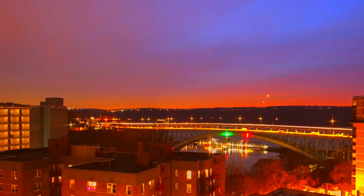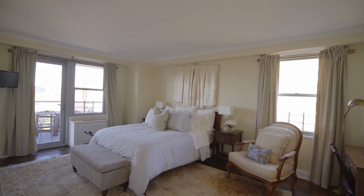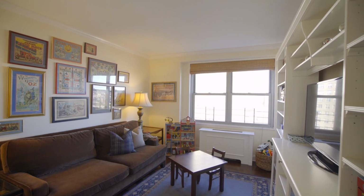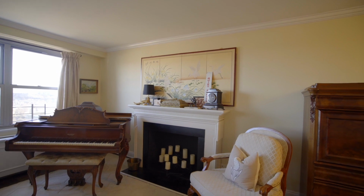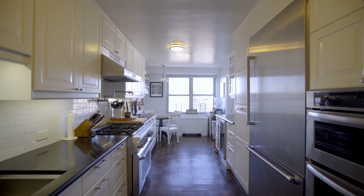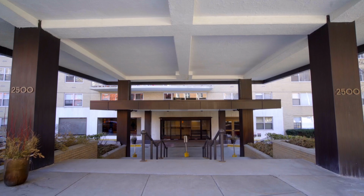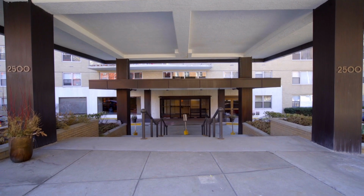She put in new moldings, redid the floors, tied these homes together in a way that has a soul and a quality that really is unexpected. This place is a surprise. You literally have a house in the sky with a double scale eat-in kitchen with a window and a private home office.